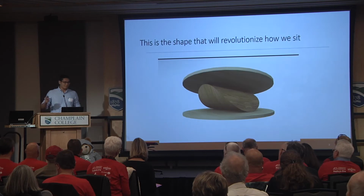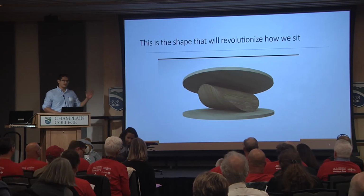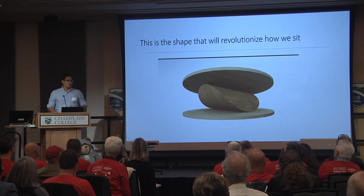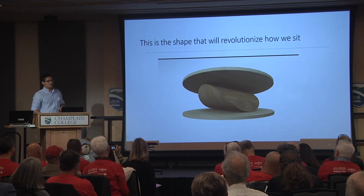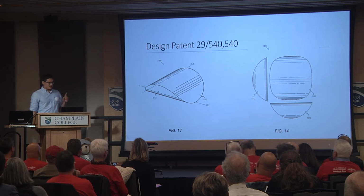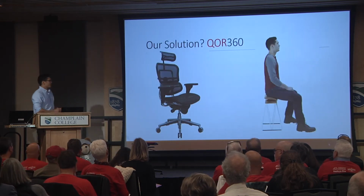So what's the solution? This is a revolutionary new shape that we created, and we're calling it the eccentric bicylinder. It allows rocking forward and back as well as side to side. So when put between two planes, it allows for the seat top to rock in all directions. And yes, it's patented, and there's also a design patent that goes with the chair, and a few others as well.